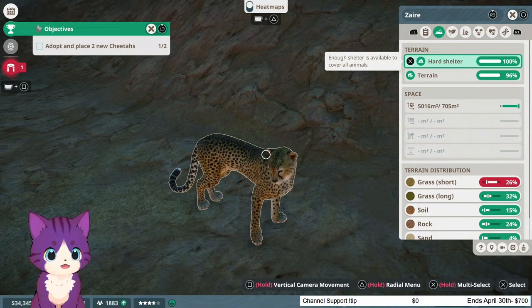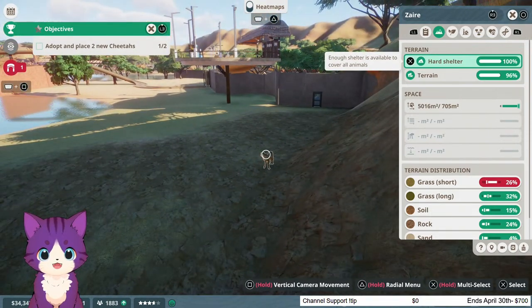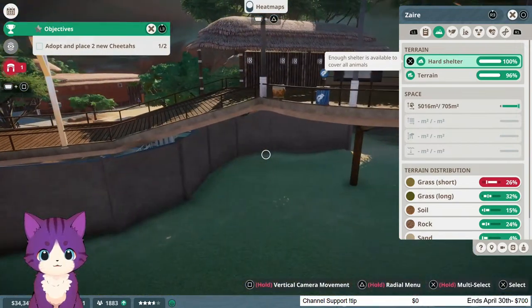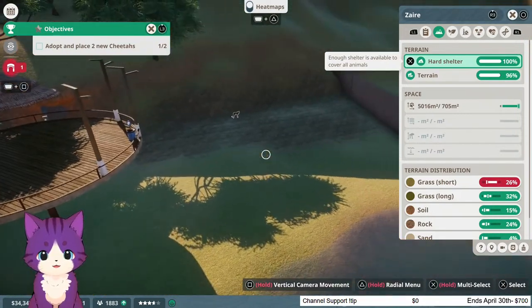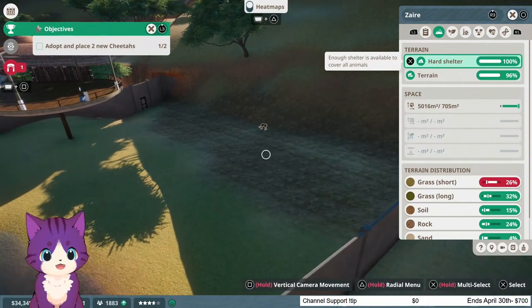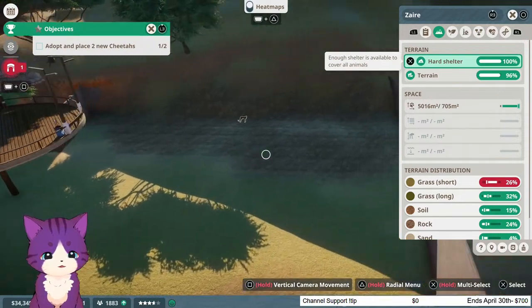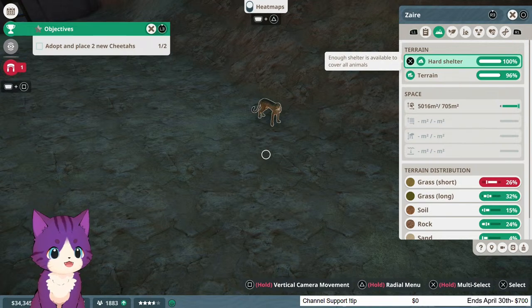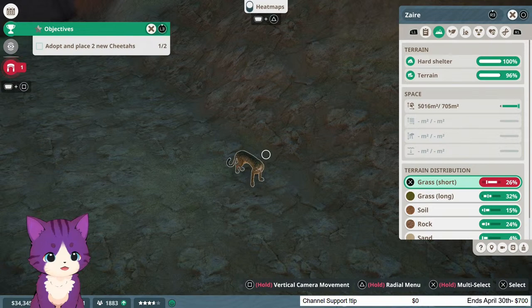Enough shelter is available to cover all animals. Where? Is this counted as shelter, just underneath this viewing platform? Really? That's interesting. Okay. If that's the case, I've just learned something new about this game. I didn't realize that raised up bits could be counted as shelter instead of actually building a proper building. Interesting. Very interesting. More short grass is required.